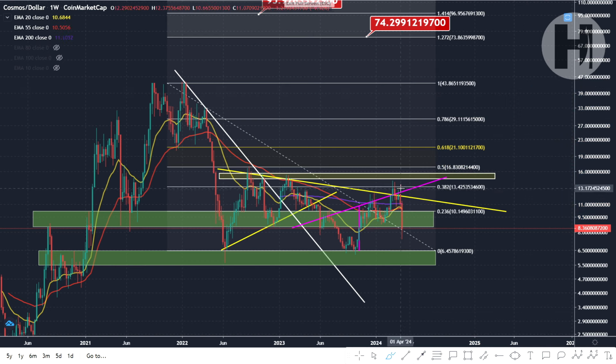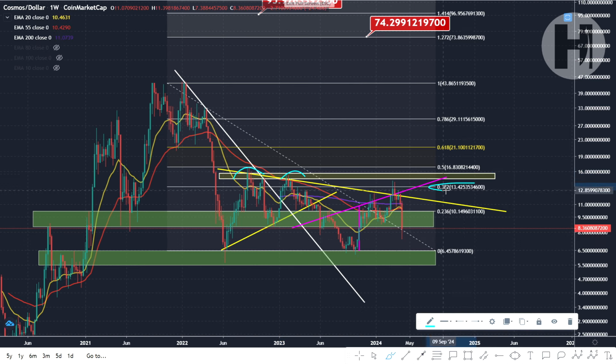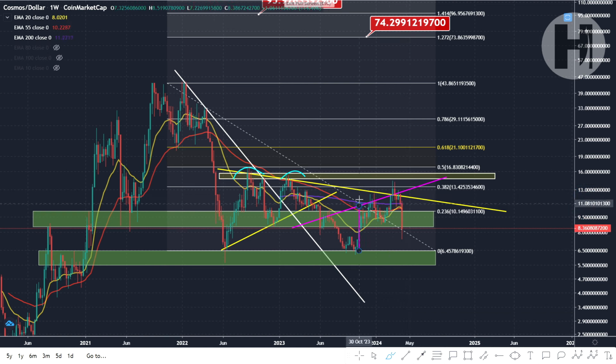Because this over here is showing weakness. We did not print a higher low. We just ran into the 0.382 Fibonacci retracement at $13.42 here on the weekly. As you can see, that's where the candles closed, just below that actually. And now we lost the 20 and the 55 EMAs.